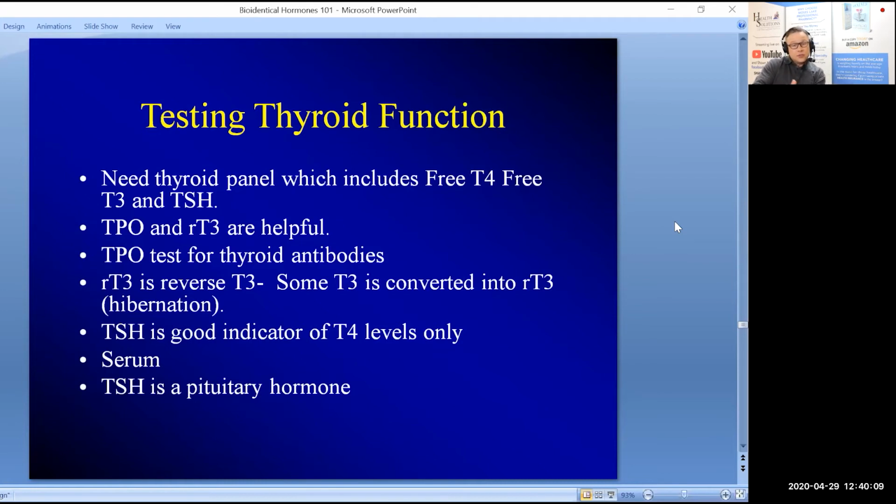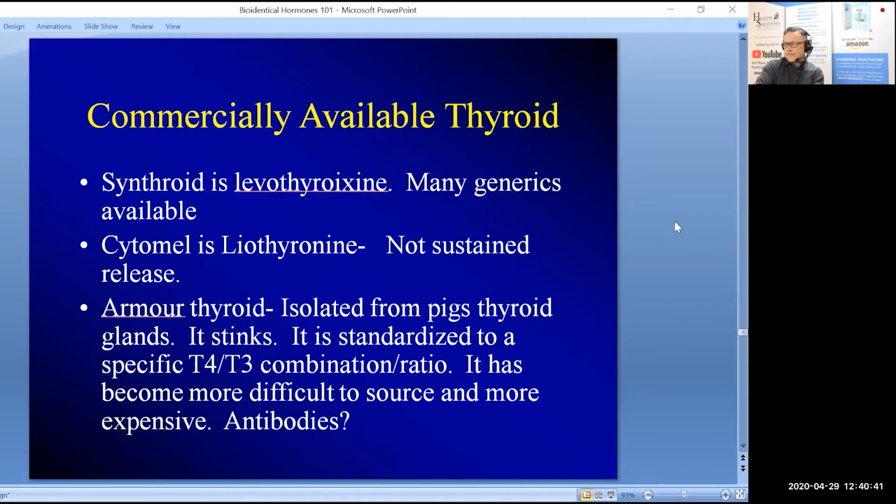So TSH is not a thyroid hormone. It is a pituitary hormone. This is an analogy I like to give. Monitoring thyroid therapy with TSH only is like monitoring testosterone therapy by monitoring somebody's FSH or LH. Those are pituitary hormones. It's not testosterone. So why is the gold standard TSH? Why is it not the actual hormones, free T4, free T3?